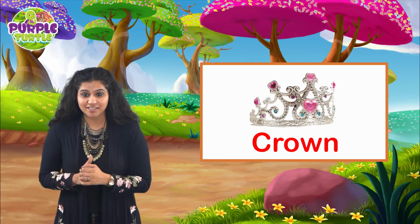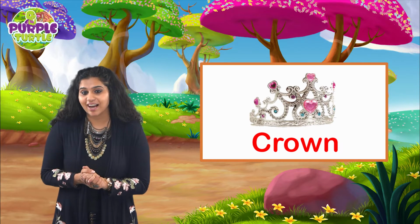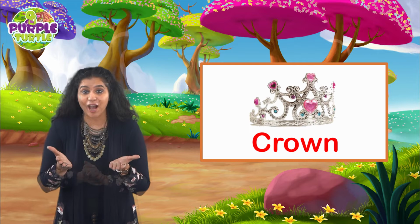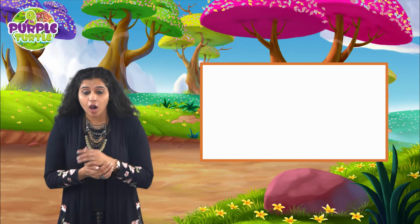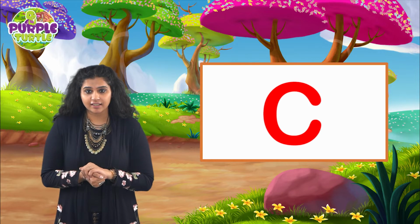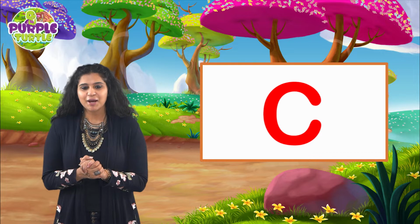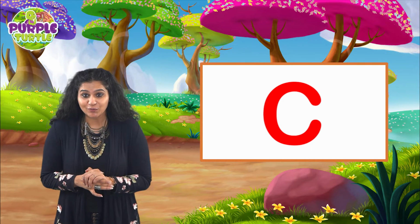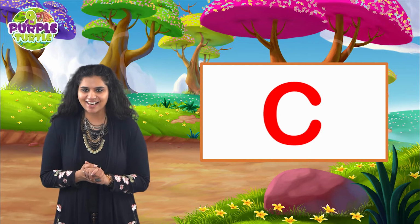Even when you dress up as a king or queen on your birthday, your attire is incomplete without a crown. Ma'am knows you all are very intelligent and you know what letter C looks like and what the words that start with letter C are. But ma'am still wants to revisit them again so that you never forget them. So, let's start.